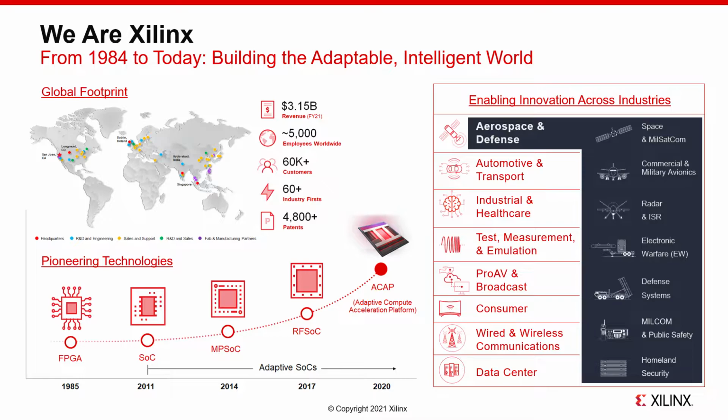However, we have the charter to maintain our focus on our multiple markets and to continue developing technologies while also collaborating with AMD on new products. We intend to maintain the focus on the core markets I'm showing here, which are aerospace and defense, automotive, industrial and healthcare, test and measurement, and audio, video, broadcast, and consumer, as well as our wired, wireless, and data center businesses. Wired, wireless, and data center are their own business segments within Xilinx, and the other markets, aerospace and defense, automotive, industrial, and so forth, are our core markets.